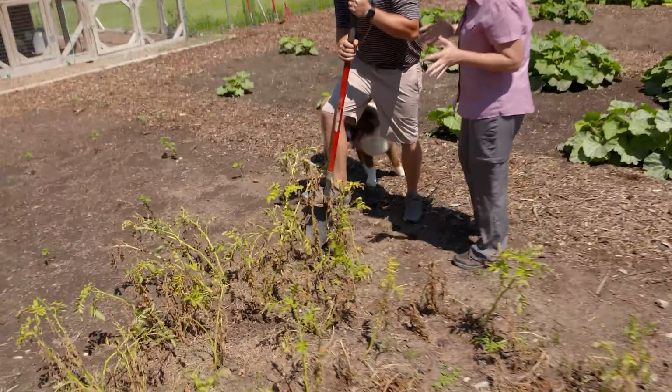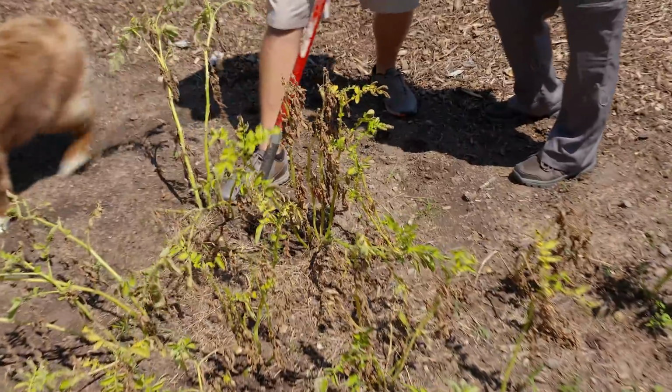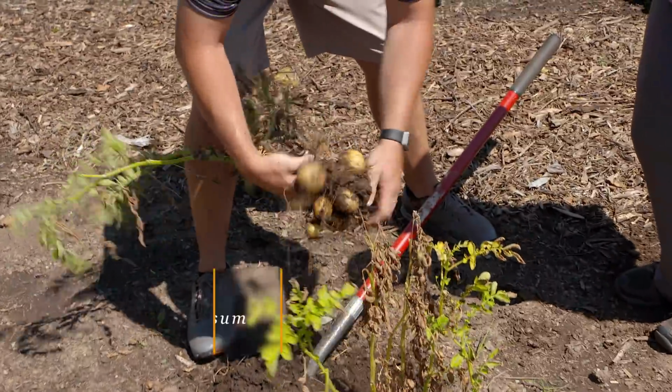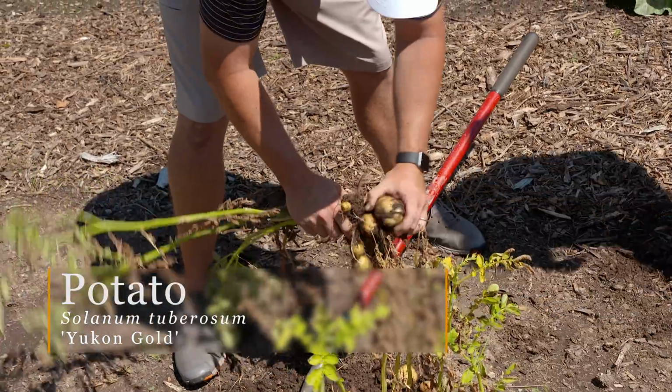Let's see what we got. It's always a little bit of a magic treasure, right? Yeah, to see what's going on. Look at that. So these Yukon Gold.